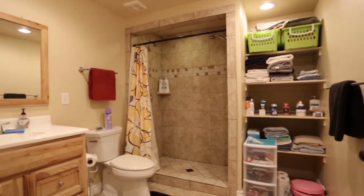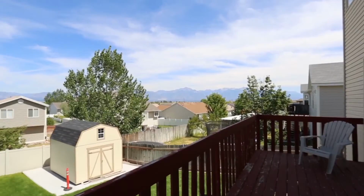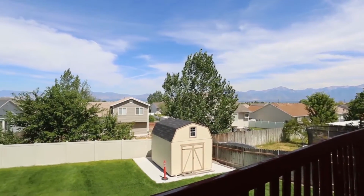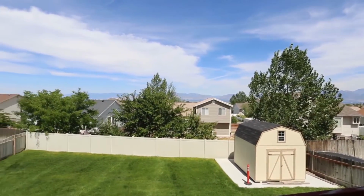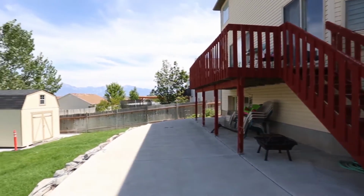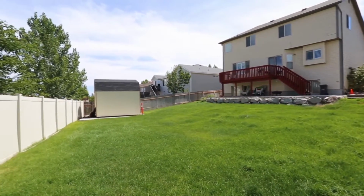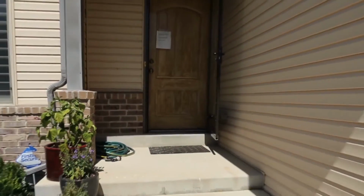Look at that. They did their own little shower in there. Lots of room for expansion. Look at the view off their back deck. You can watch the fireworks and everything. You got your little storage shed in the backyard. I love that shed. Yeah, that's nice, huh? Yep. This one even has an RV pad, it appears. Yeah. They've got it all situated really well, so this one's going to sell real quick. Great home.